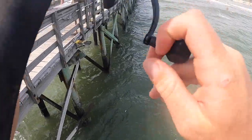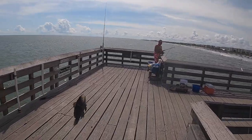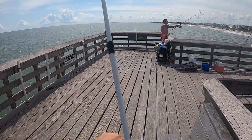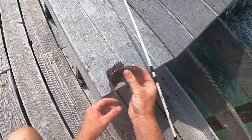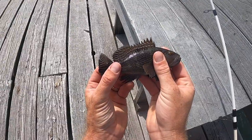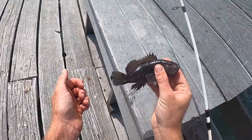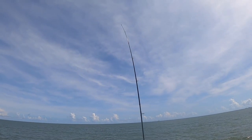Got him. Another one. What is this? Oh, what? A black sea bass. Well, that's crazy. There's another first for me, guys. Look at that. Check that out. Cool. Black sea bass. Baby. Still fun. Toss him back. Oh, there's a bite. There's a bite.